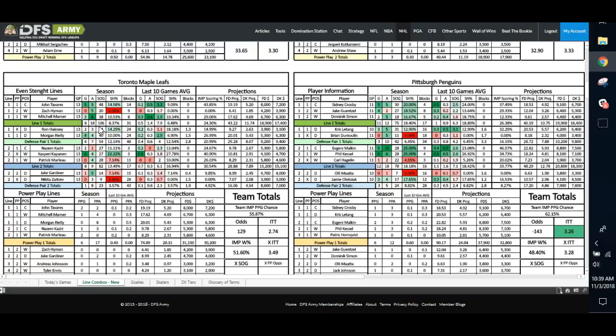I would say that I'm interested in Pittsburgh because look at all the green over here, especially Letang if I'm going to pay up for defense. 6,200 is a lot to ask, but he's producing like crazy. Top line's okay. I don't know. 11 games, 5 assists, 18 shots is a little low for me and Simon, but getting the top line, getting exposure to Crosby and Guentzel's not terrible.